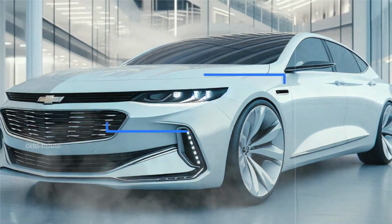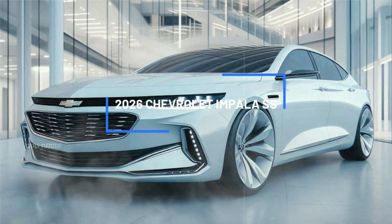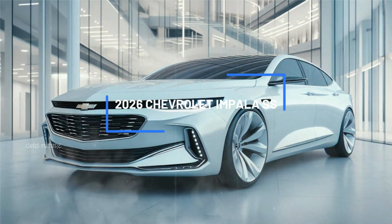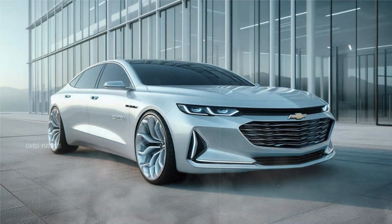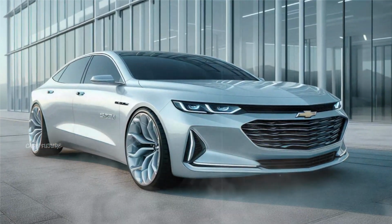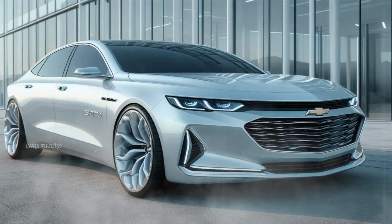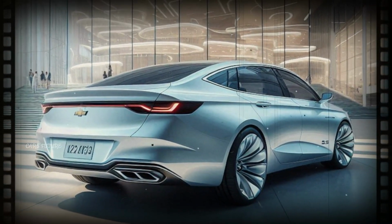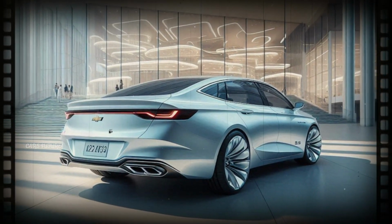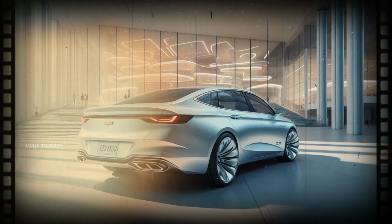The 2026 Chevrolet Impala SS is a bold return to form for one of America's most iconic performance sedans. Once a staple of full-size power and street presence, the Supersport badge returns with new life, combining cutting-edge technology with retro-inspired style and ferocious muscle under the hood.